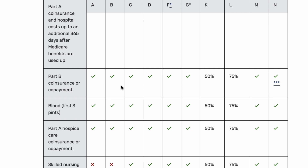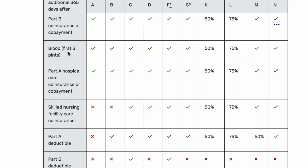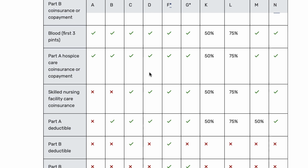So you'll see that all of the plans will cover your Part B coinsurance. Plan K and Plan L will cover a portion of that coinsurance. In fact, they'll cover a portion of many things. That's why these plans are referred to as the cost-sharing plans. The plans will also cover the first 3 pints of blood if you need a transfusion. Again, Plan K and Plan L at a reduced rate.